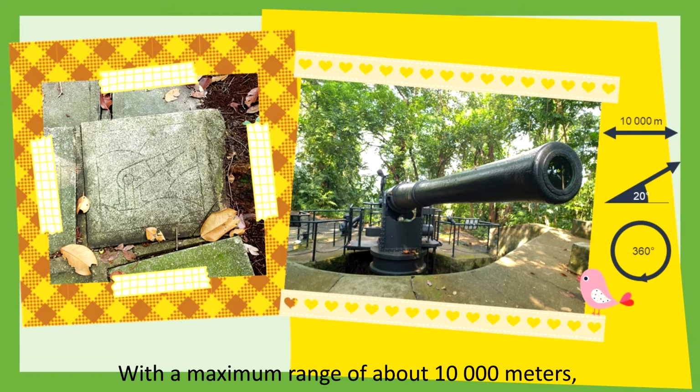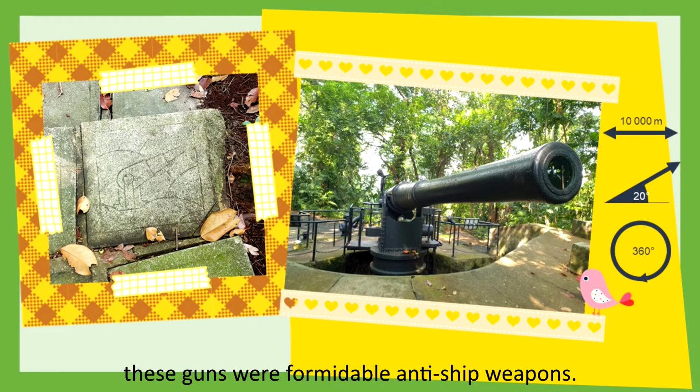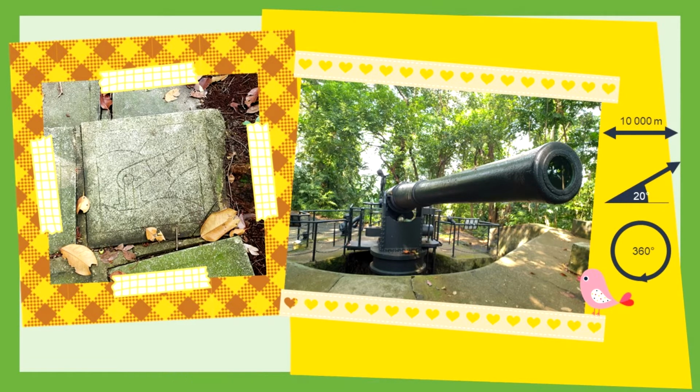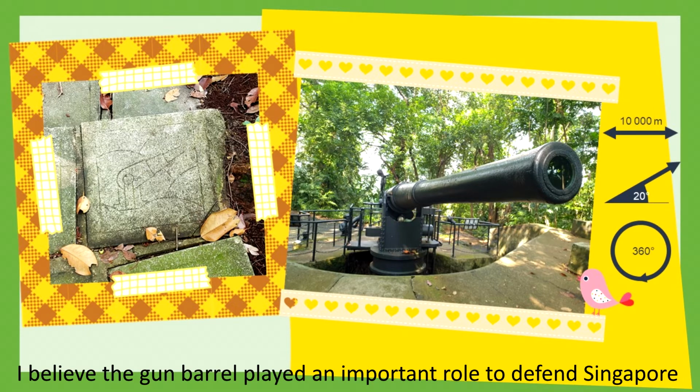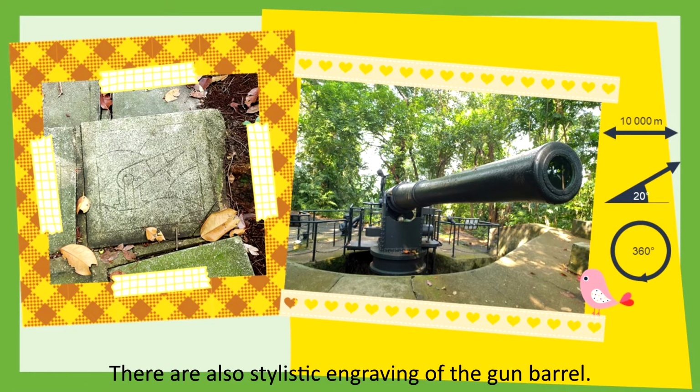With a maximum range of about 10,000 meters, a maximum elevation of 20 degrees, and a traverse of 360 degrees, these guns were formidable anti-ship weapons. I believe the gun barrel played an important role to defend Singapore from pirate ships and enemies from the coast in the 19th century. There are also stylistic engravings on the gun barrel.